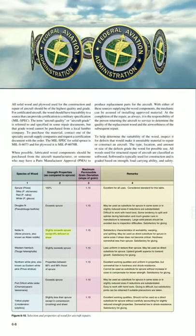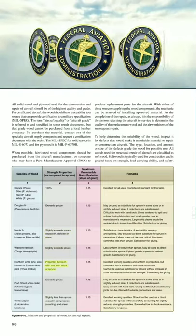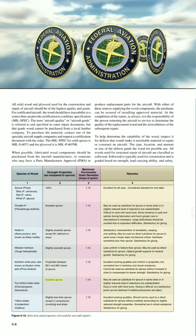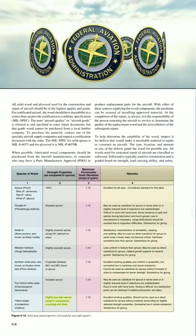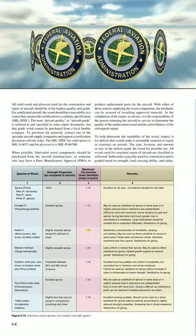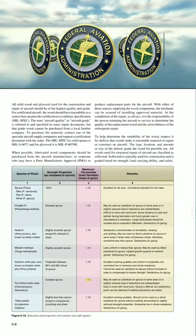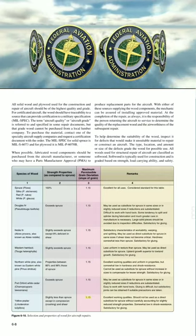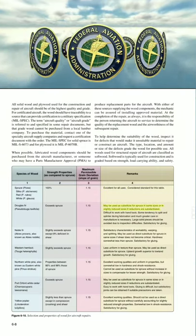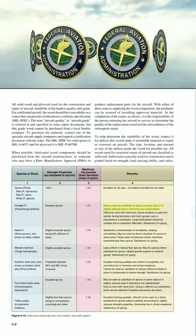Exceeds spruce. Slightly exceeds spruce except 8% deficient in shear. Slightly exceeds spruce. Properties between 85% and 96% those of spruce. Exceeds spruce. Slightly less than spruce except in compression, crushing, and shear. 1:15. Excellent for all uses. Considered standard for this table. May be used as substitute for spruce in same sizes, or in slightly reduced sizes, if reductions are substantiated.